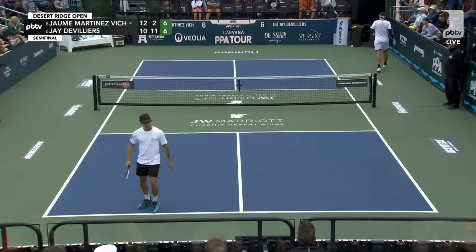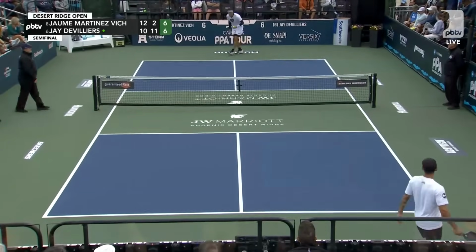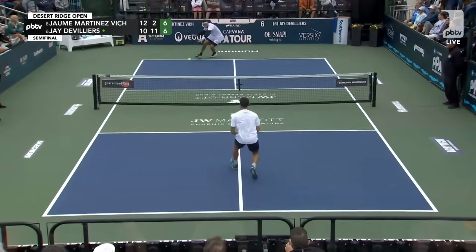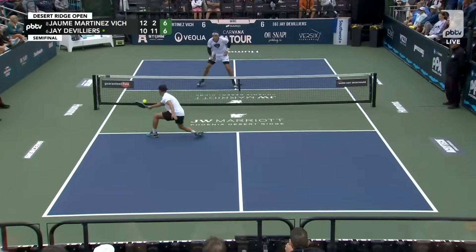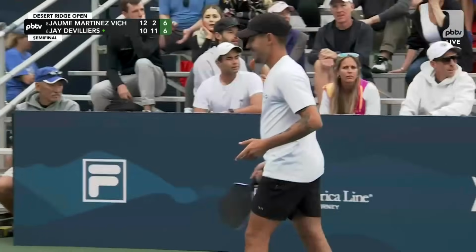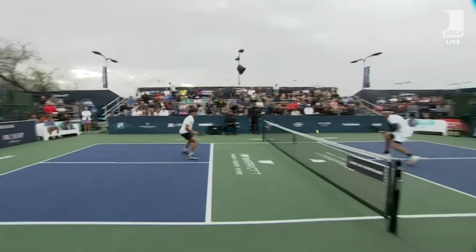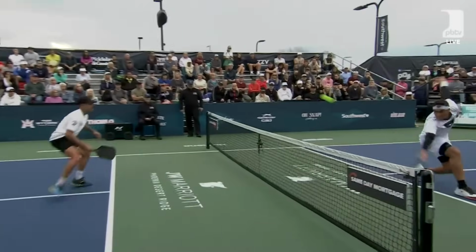Oh, no doubles alley over there, Jay, and you're playing singles. What are you doing? Jay, I was like, Jay, don't do it. Don't hit that ball. Just because Jaume played an out ball doesn't mean you have to. Come on, Jaume. No. That left too. Oh, well. And spun around. Yep. So we get a foot fault, and Martinez Vich lives to talk about a point that he was absolutely done. Wow. Unreal hands. 6-6.